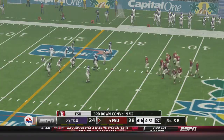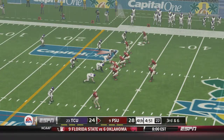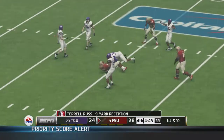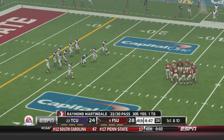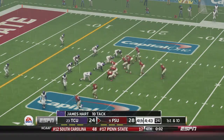So Florida State, third and six from their 30. I don't know if they're going to be kicking a field goal from here or not. I think they need to get this first down. Look, the throw, and that's going to be a completion. That's Terrell Russ. Terrell Russ picks up the first down. Definitely field goal range. At the 20-yard line, I remember the red zone problems that Florida State's had.